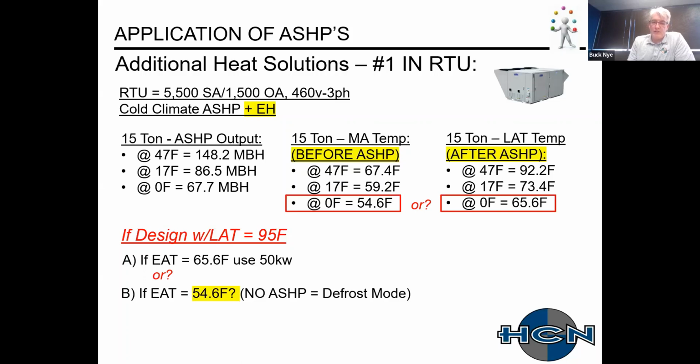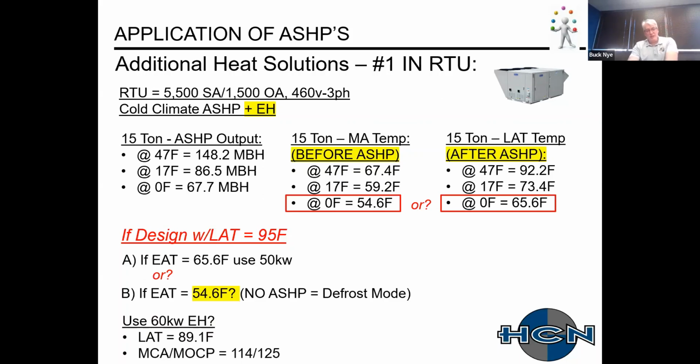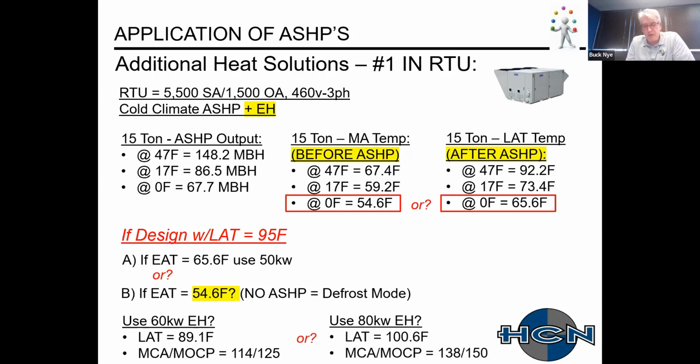Note that this is the airside heat pump operating. This could be considered in defrost mode. You would have a choice of, say, a 60-degree electric heater. You would have this leaving air temperature, maybe 89 is okay versus 95. That's your electrical service.